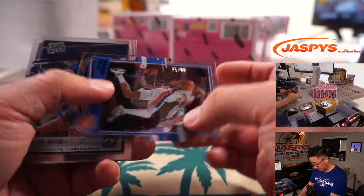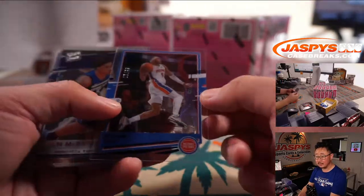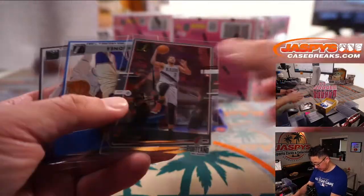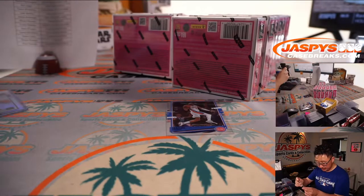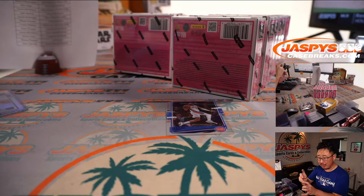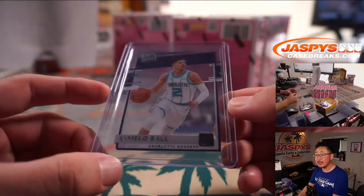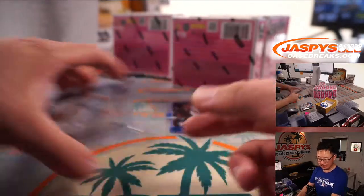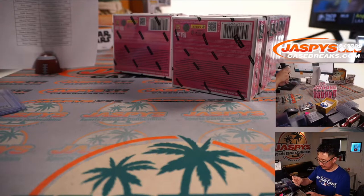You got a 25 out of 99, Jeremy Grant for the Pistons. And a LaMelo Ball, nice. So we got the Anthony Edwards in this box, and a LaMelo Ball card in this box. Ryan Kaysen with the Charlotte Hornets. So it looks like just the regular silver parallel, the base card. It's nice though, not a parallel. And the Jeremy Grant for EA and the Pistons.